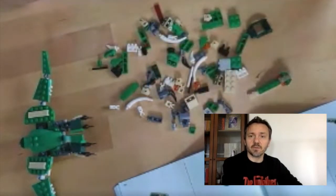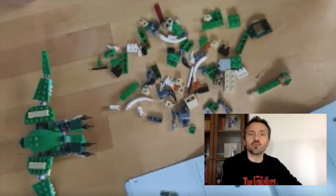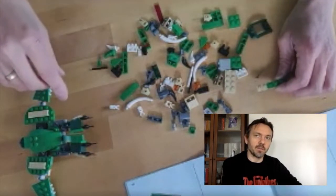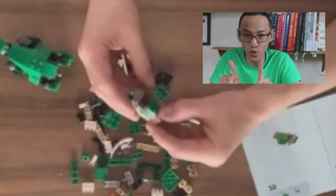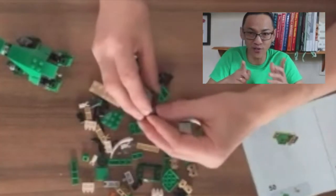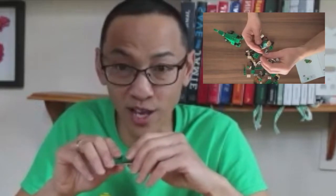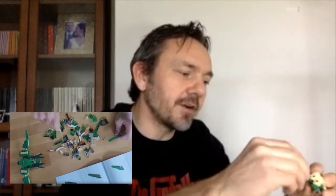Pterosaurs, right. Alright, it's because all dinosaurs apparently came from two specific families of dinosaurs, Saurischia and Ornithischia. I don't know if I've said that right. Okay, yeah, I kind of half knew that.